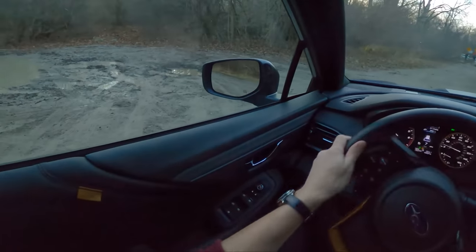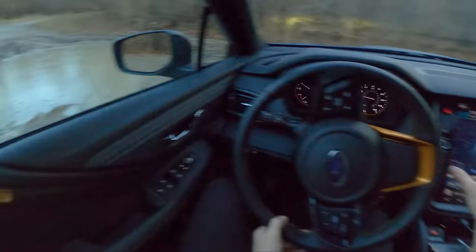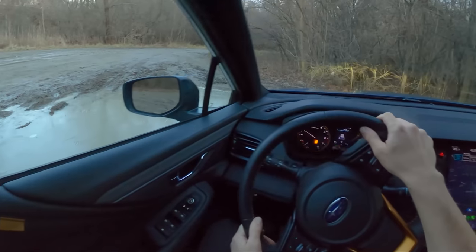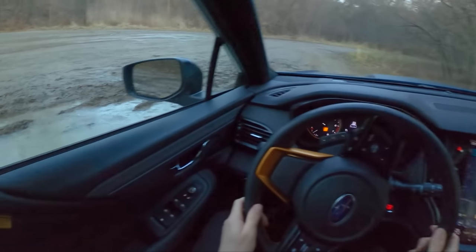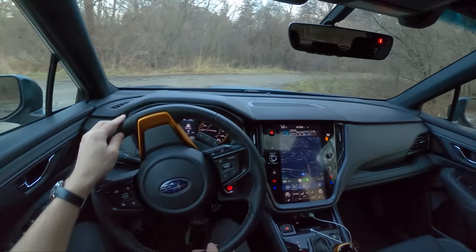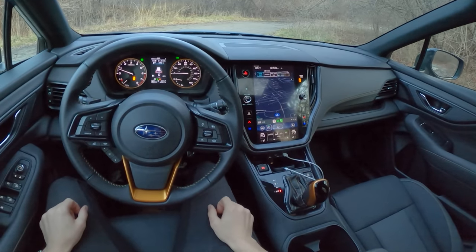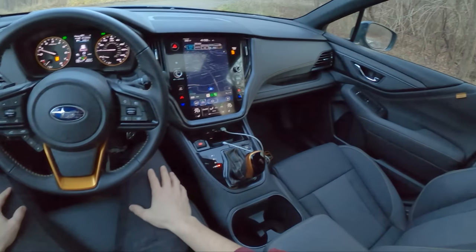You know, I wish Subaru wouldn't give us this big screen and they wouldn't give us a CVT, but those are minor gripes that honestly don't take away from the whole driving experience. I think for the most part, something like this is really going to be an enjoyable and fun vehicle to drive for any owner who decides to get one.